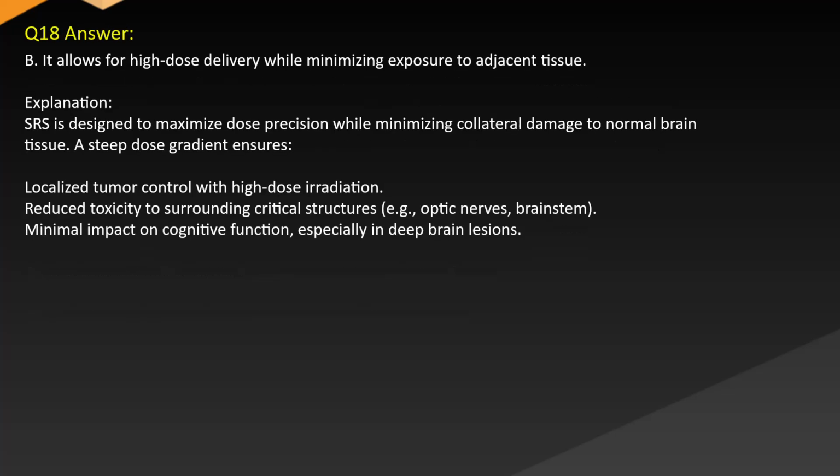Answer B. It allows for high-dose delivery while minimizing exposure to adjacent tissue. Explanation. SRS is designed to maximize dose precision while minimizing collateral damage to normal brain tissue. A steep dose gradient ensures localized tumor control with high-dose irradiation, reduced toxicity to surrounding critical structures, e.g., optic nerves, brainstem, minimal impact on cognitive function, especially in deep brain lesions.